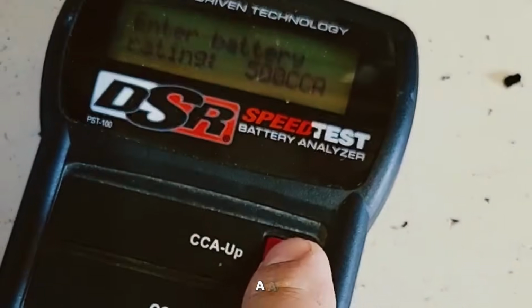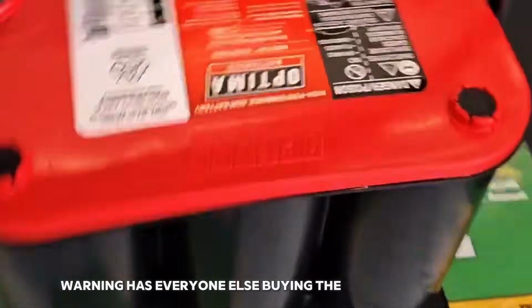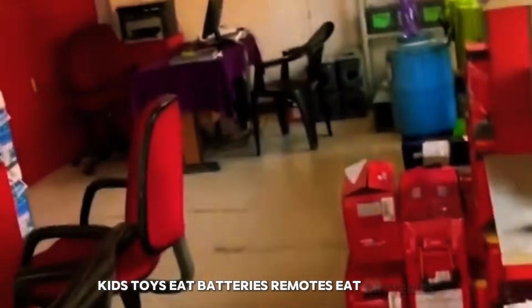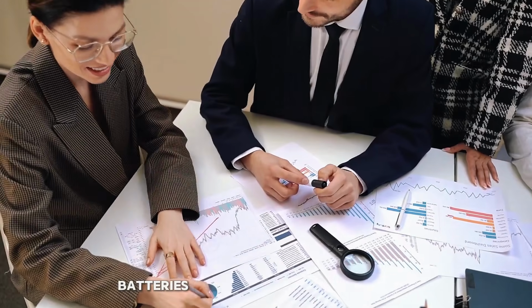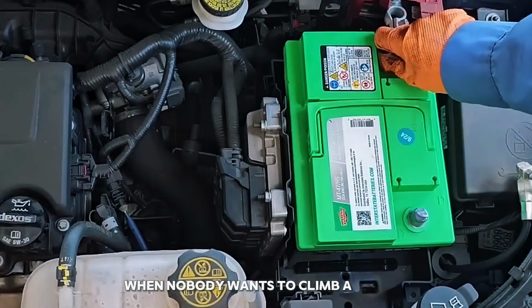And 9-volt batteries are cheap now, but they will not stay convenient once a storm warning has everyone else buying the same shelf empty. Kids' toys eat batteries. Remotes eat batteries. Smoke detectors eat batteries at the worst possible moment, usually in the middle of the night when nobody wants to climb a ladder.